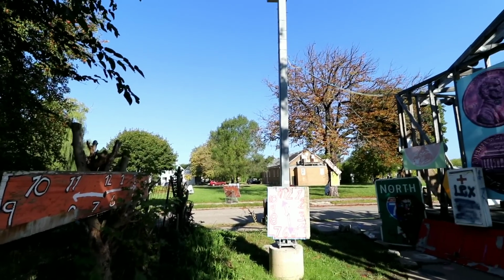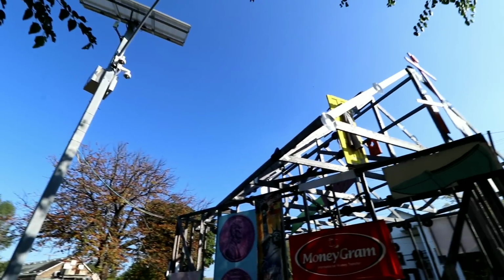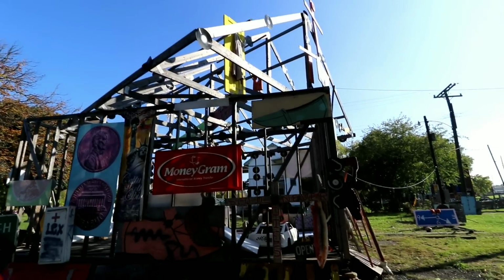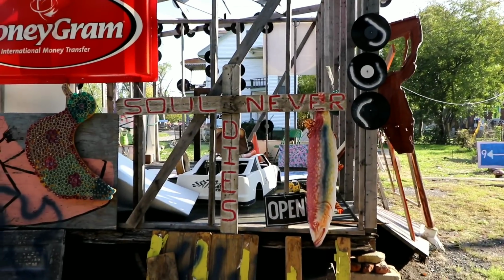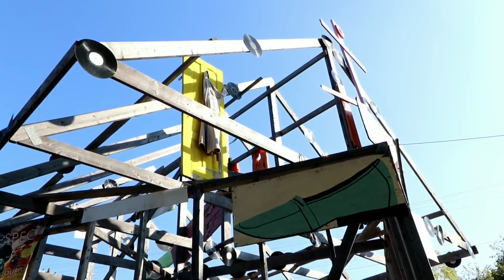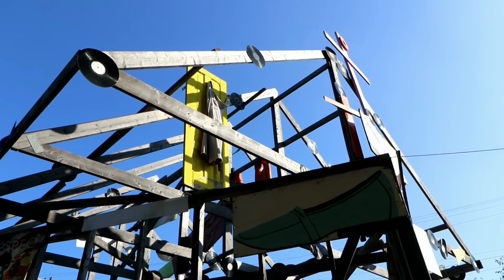So my brother just pointed out, if you notice, that solar panel's connected to this house, so the house must light up in some way. And I just now noticed, I loved this where it says soul never dies on that cross right there. But then I looked up and you got a door up there with what looks like a bathrobe or something hanging off of it.